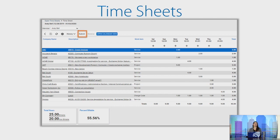And then at the very top, when we're happy with that, once we tell our team what they need to be entering per day, per week, and what's a reasonable billable to non-billable percentage, then they know the quick things that they can check before hitting that submit button and sending it to their time approver to be reviewed.